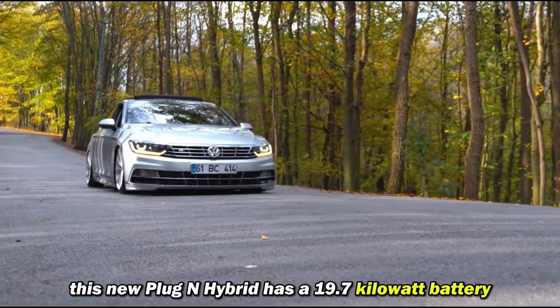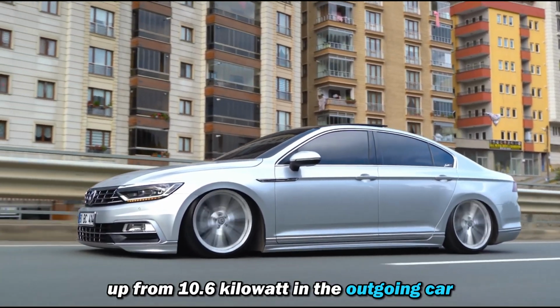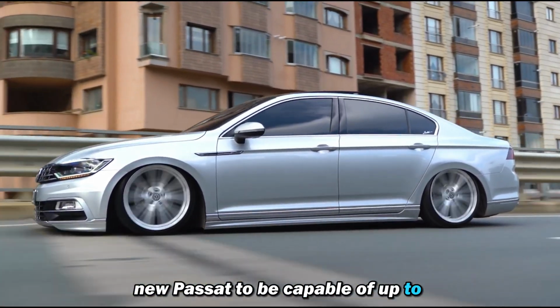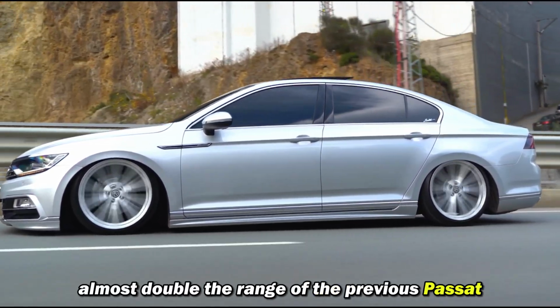This new plug-in hybrid has a 19.7 kilowatt-hour battery, up from 10.6 kilowatt-hours in the outgoing car. As a result, Volkswagen expects the new Passat to be capable of up to 62 miles on electric power alone, almost double the range of the previous Passat.